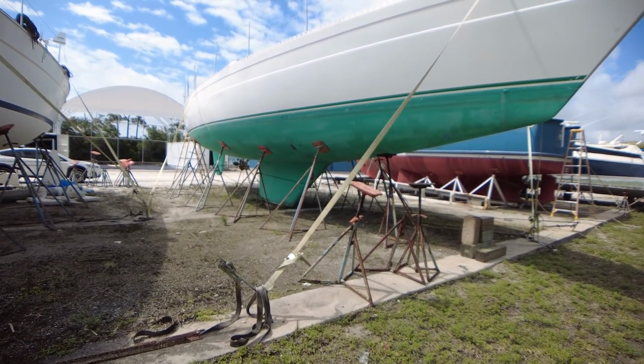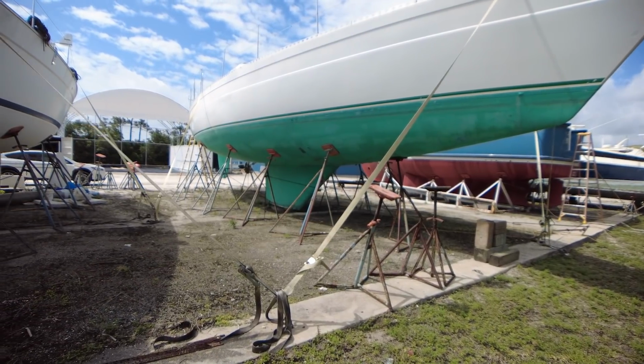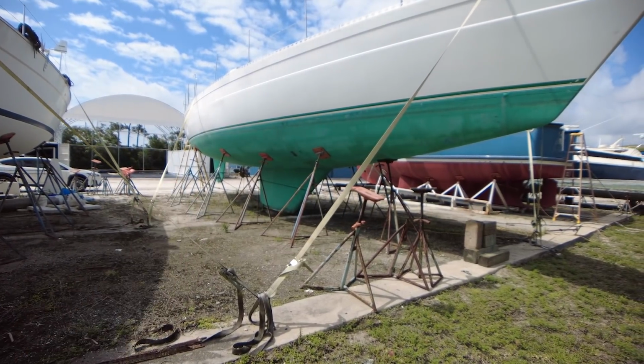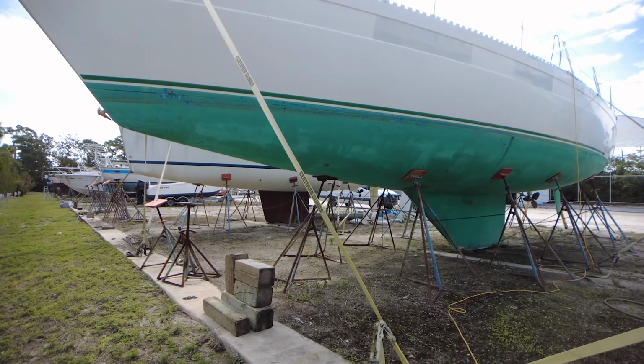This boat is going to sail really well, but also be a great offshore cruiser because you've got that protected rudder, as well as the fact that this boat is just built very, very well. No bow thruster though. That is one thing I'm a little surprised about.